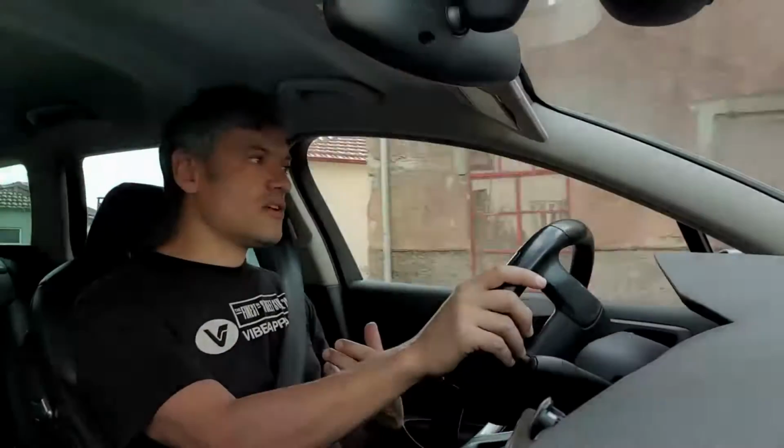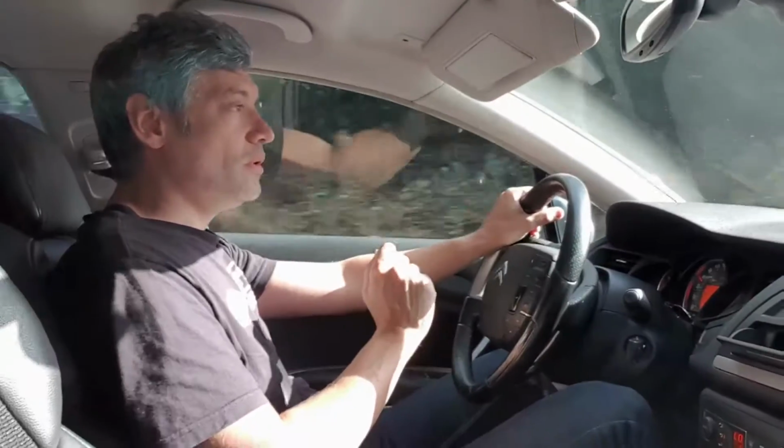Now, I did buy this car with that in mind. I knew what I was getting into. I was looking for economy, mostly. It's a car that's cheap to tax and also more frugal on fuel. But the thing is, you do have to work the gearbox more uphill if you've got some weight in the back, etc.